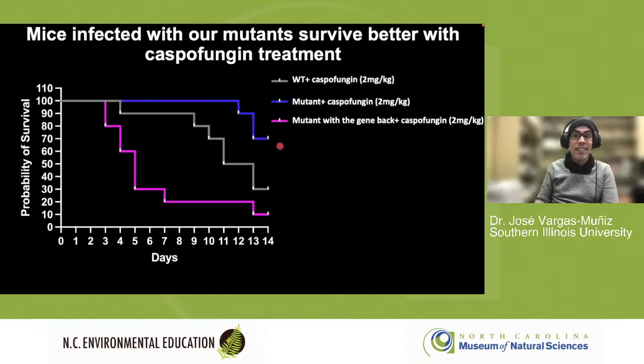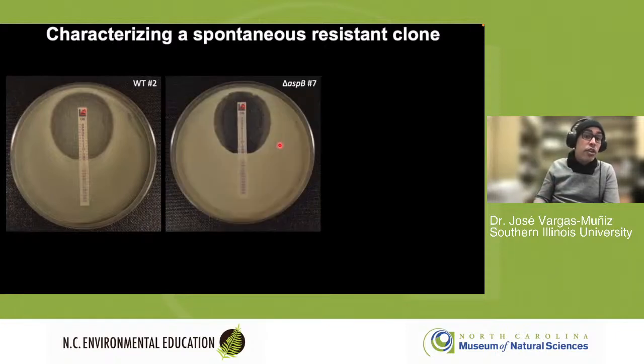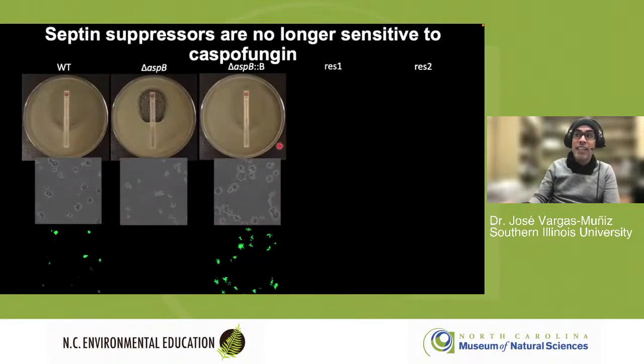We are also really interested in drug resistance, to basically get ahead of the game from the fungus. Because we noticed that the mutant is so susceptible to the drug, it will help us screen for spontaneous resistant clones. Doing this assay, my grad student found a couple of colonies that were growing better. So there's the question whether it's tolerance or actually resistance. My grad student took those colonies and passed them, and what she found is that it's actually resistant.